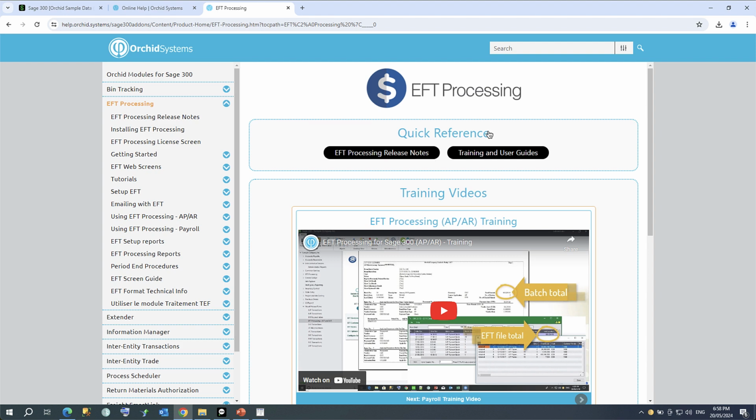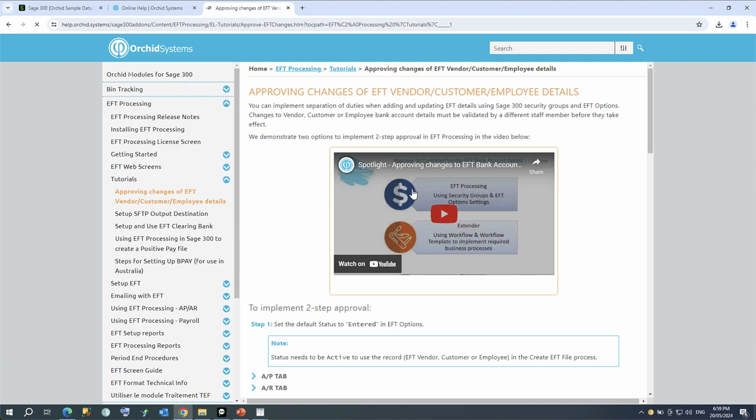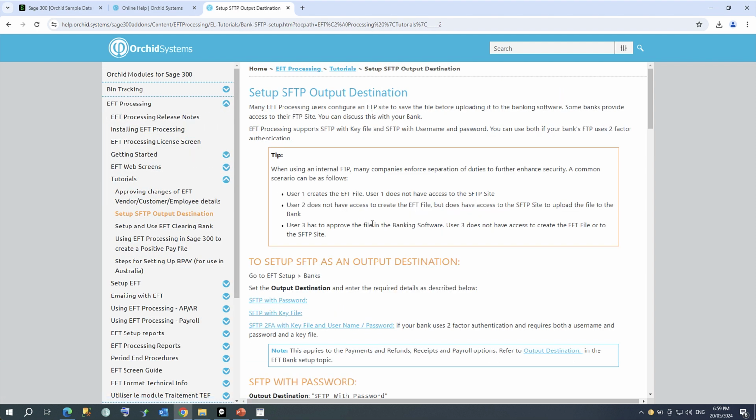A lot of these options are explained in more detail in the online help for EFT processing in the tutorial section. So we have the detailed steps to set up separation of duty, to approve EFT vendor, customer and employee details. There's also a quick tip video presenting that feature. Similarly with SFTP, we have documented the detailed steps to configure EFT Bank with SFTP.